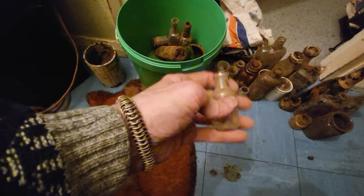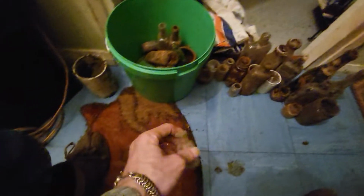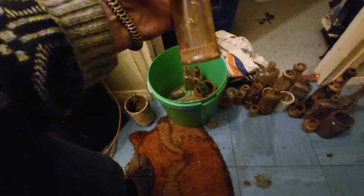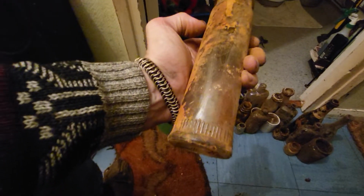Another small bottle, still got the cork in it. Just a little one. A big Heinz bottle. H.J. Heinz Co. Limited. I'm not sure what it is. It's just a lot of crap in the top. But I'm not sure what brand it is or what was in it. Whether it was olives, Heinz had olives or not, I don't know.